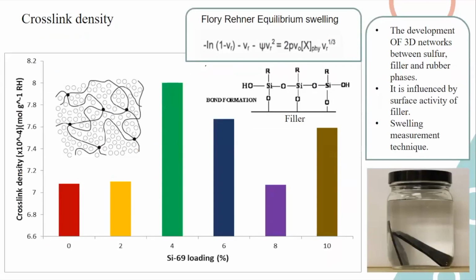Crosslink density measures the development, referring to the development of the 3D network that forms in the vulcanizate. The important parameter affecting the development of the 3D network in this research is the surface activity of the filler. Crosslink density was obtained by conducting a swelling measurement technique, and Flory-Rehner equilibrium swelling was used to calculate the crosslink density that develops in the vulcanizate material.